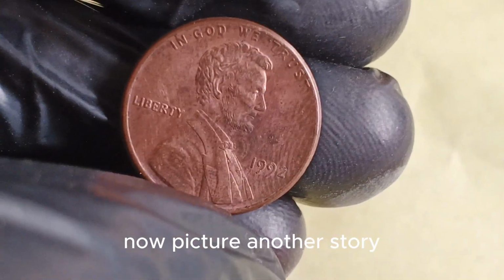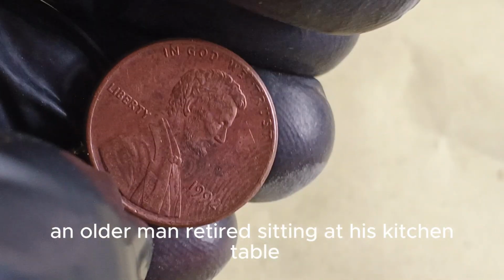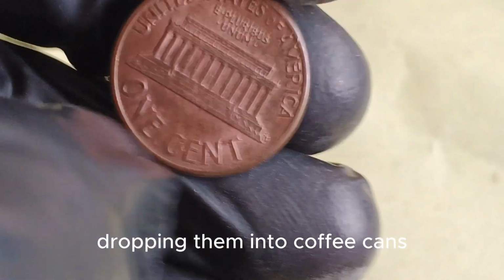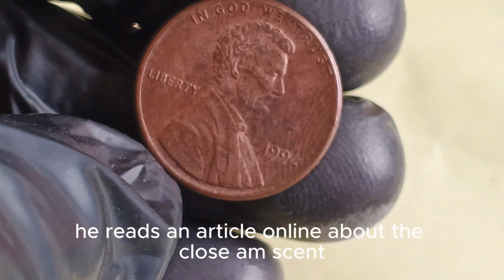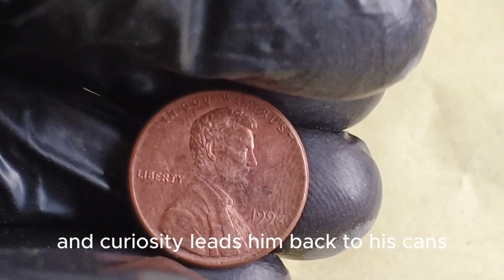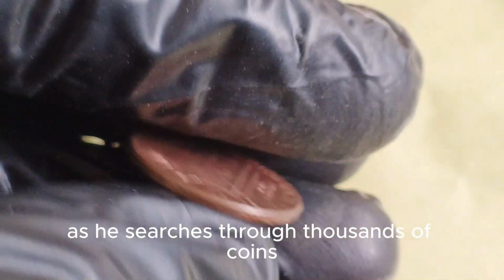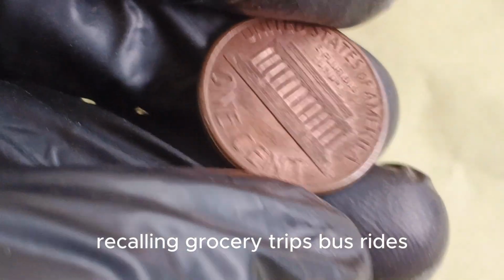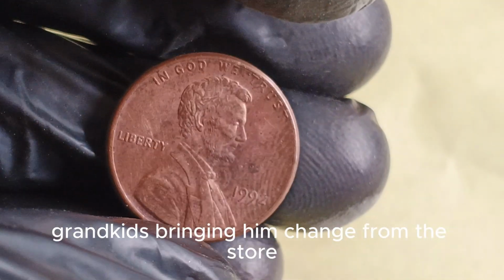Now picture another story, an older man, retired, sitting at his kitchen table. For decades he has been rolling pennies, dropping them into coffee cans, saving them without much thought. One day he reads an article online about the close AM cent, and curiosity leads him back to his cans. Hours turn into days as he searches through thousands of coins, reliving memories with each one, recalling grocery trips, bus rides, grandkids bringing him change from the store.